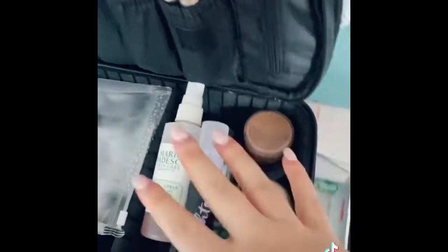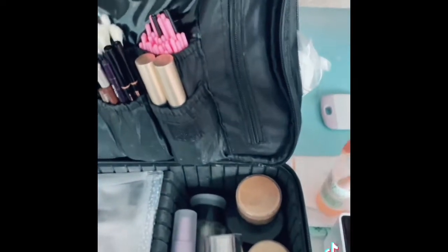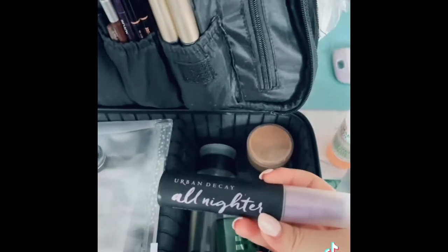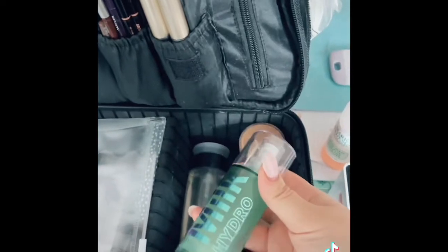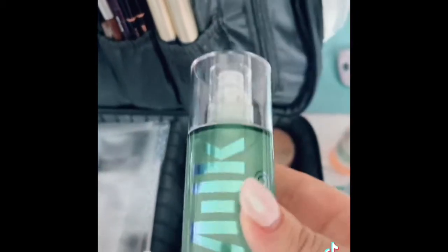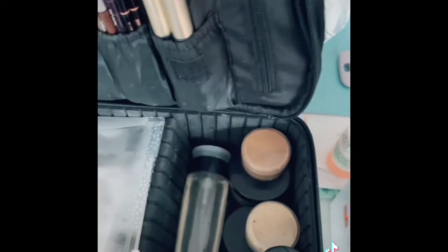Okay, so with this section here, I have the Mario Badescu facial spray. Great to spritz the face if it gets a little powdery. We have the all-nighter spray to set the makeup. And I also have this Milk Makeup Hydro Grip Primer. Really, really good. I transitioned from the Bioderma Pore Refiner to now this. So I really like that.